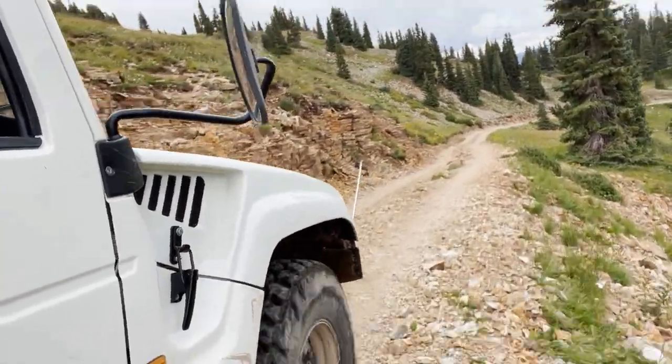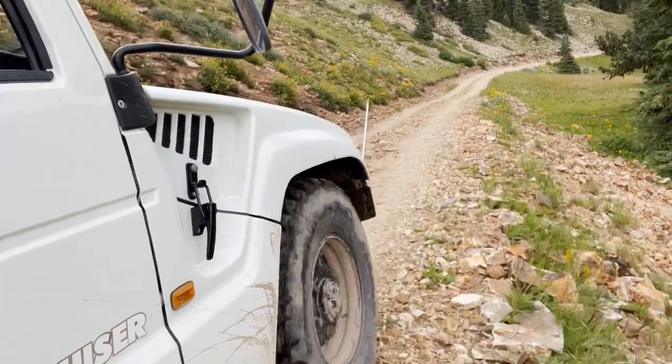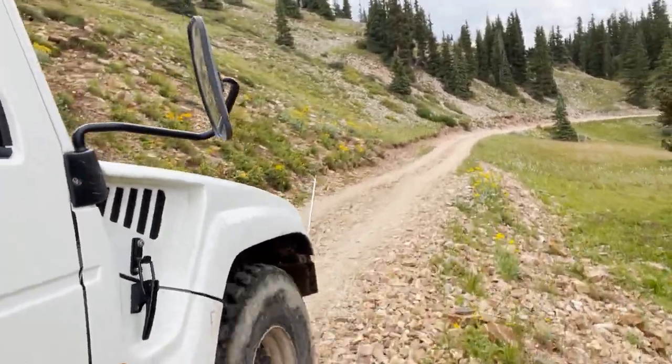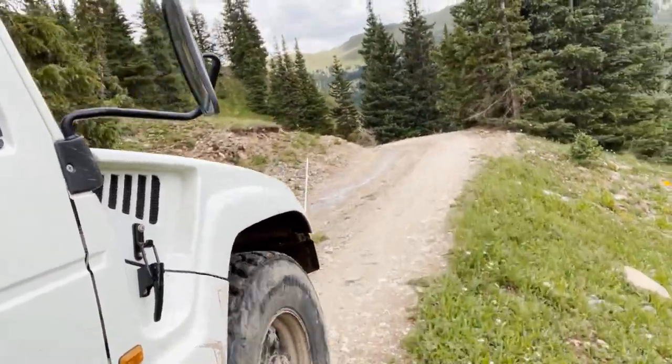And those narrow shelf roads, yeah, a little bit of a pucker as a passenger. So fun to be in, but you really got to trust your driver here. You notice the width of the Megacruiser, especially when you're not driving.